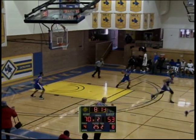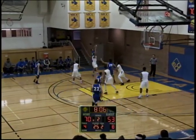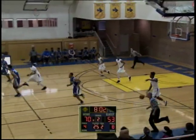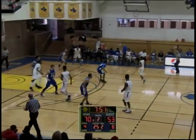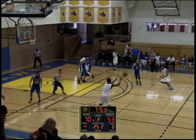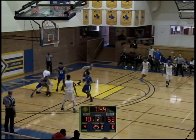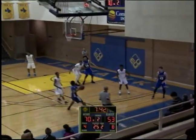Second, in and out. Watkins. Ivory with a rebound, leaves it for Kirkland. A long 3-point attempt off the iron by Kirkland. Knight.